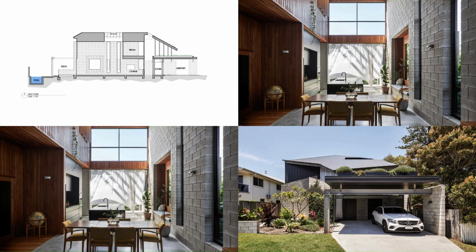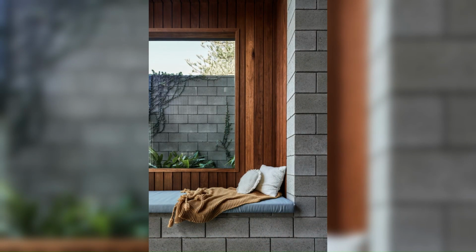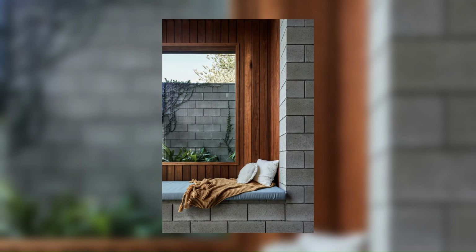Blockwork walls cut at angles to mimic the roof form provide privacy and a backdrop for the vegetation, which inhabits all three axes, the ground, wall, and roof surfaces.